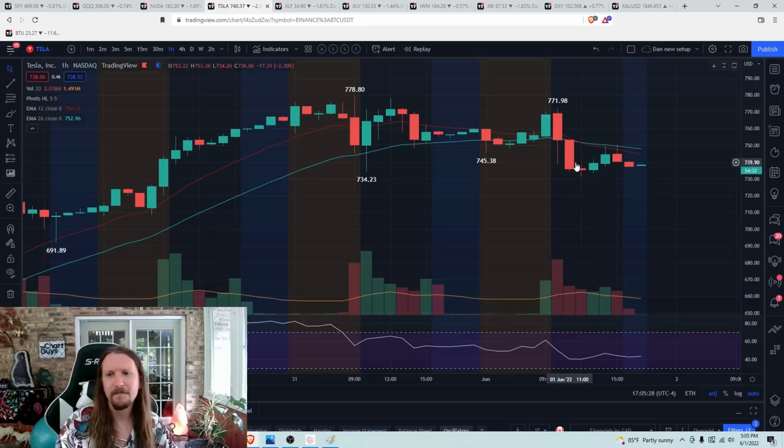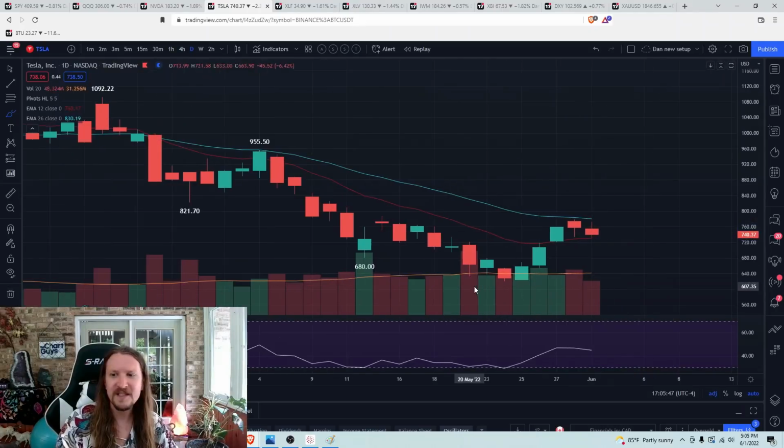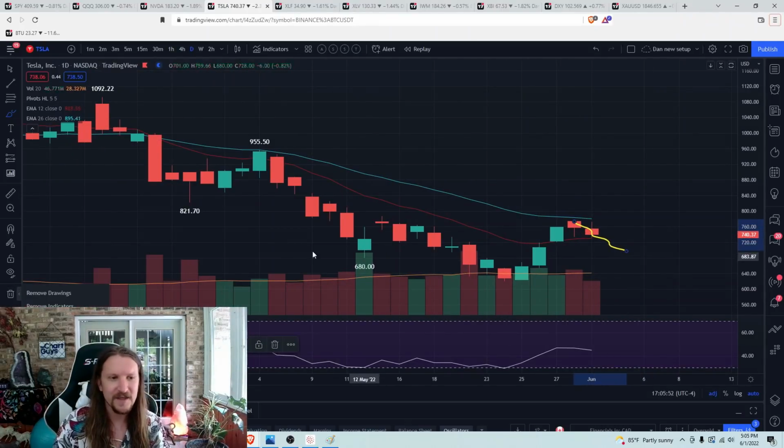Hourly bounce, just a lower high. Bears must break 730. Right now, it's not convincing. It's a little double bottom there. So again, same thing. Bears got to go on offense. Bears played defense twice. This is bears playing defense. Now bears have to go on offense and take out 730 support for more convincing daily consolidation to be underway. We're going to be watching the retracement size.